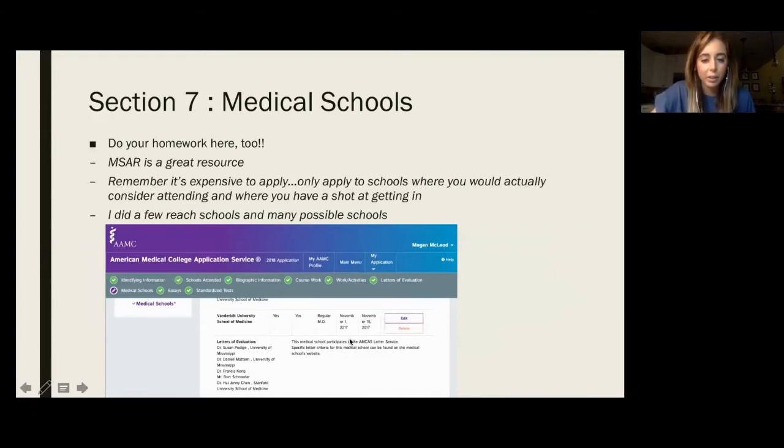All right. And you can see on this little AMCAS screenshot here that you get to select which recommenders are going to give you letters for that school. And then here, this tells you that they're participating in the letters of evaluation service through AMCAS, and pretty much all schools that are on AMCAS do. And then this second one is whether or not that school does a criminal background check. There are some schools that don't do a criminal background check on people before they matriculate, but most schools do. So just be aware of that. And they also tell you the deadline for recommendations to be in and when your secondary application has to be in too. So helpful information there.